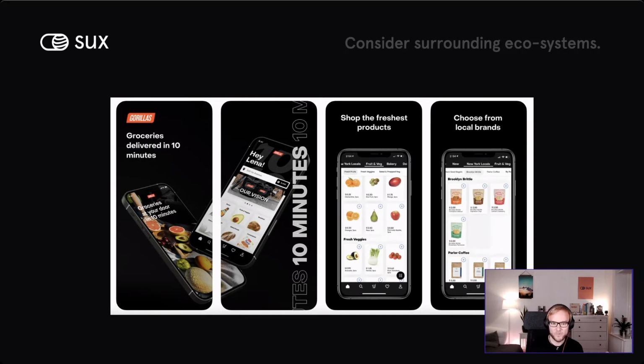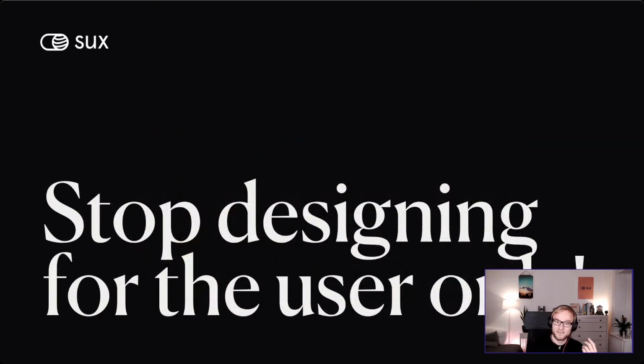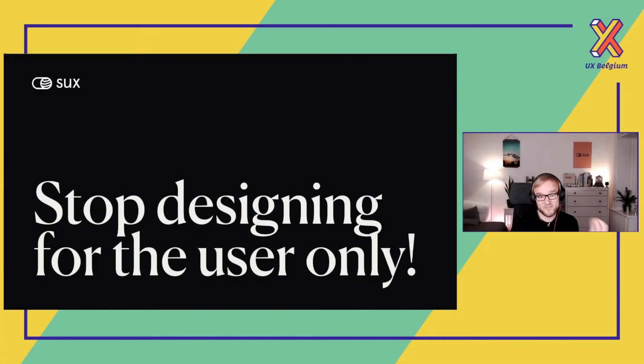So what can we do? Maybe we need to stop following one of the main mantras that we followed for so many years. And that means we need to stop doing what we do most of the time. We need to stop designing for our users only. I know it's our thing, right? It's our profession. We think about the user, we fight for the user, we understand the user, we know what the user needs. But nowadays, this is not enough anymore.